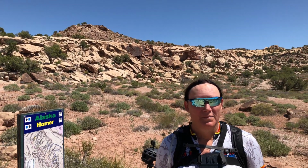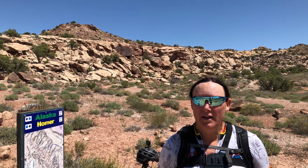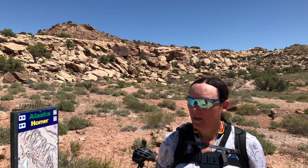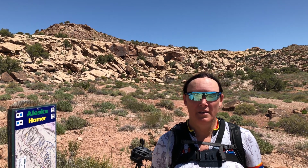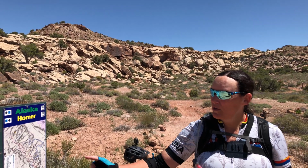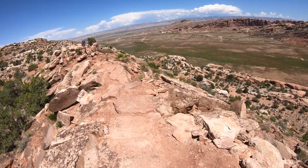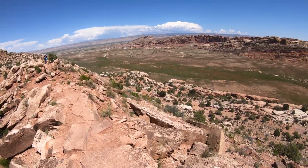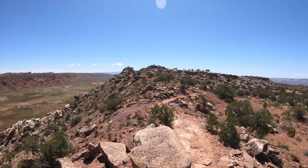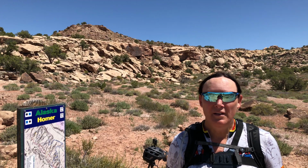All right, Emily, what did we just come down? We just came down Alaska, so we started at the Alaska Mega Steps trailhead, and so now we just did the descent. We're at the intersection of Alaska and Nome, get it? So we've noticed that this trail is rated black-blue, and that's exactly about where I'd put it. Normally I'm not into the scary, deathy, edgy stuff, but you got plenty of that on this trail, and I enjoyed the hell out of it.